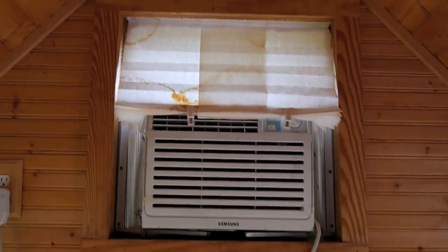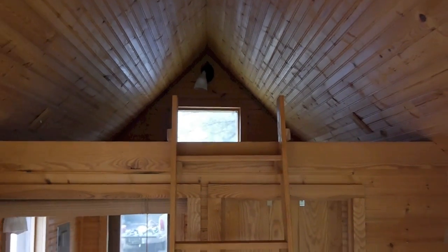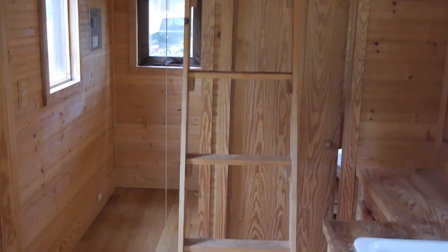I'm sure when it was actually set up it wasn't draping like so. What I do like, there's a lot of things actually going for this, is all the natural woodwork. I'm doing this all in one take, so it's just ad lib, so just bear with me. I ain't got time to edit.